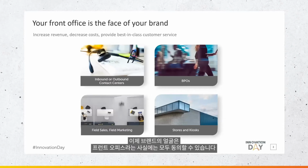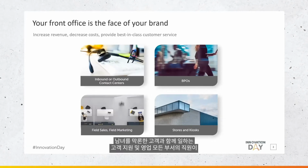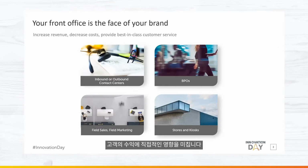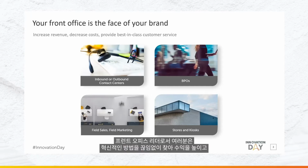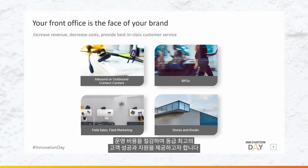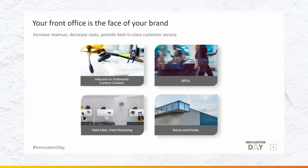Now, we can all agree that the front office is the face of your brand. The men and women that work with customers, both in support and sales, directly affect your bottom line. Front offices include inbound and outbound contact centers, BPOs, field sales and marketing, or the very easily recognizable stores and kiosks. And as a front office leader, you are constantly looking for innovative ways to increase revenue, to decrease operating costs, and provide best-in-class customer success and support.